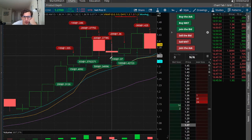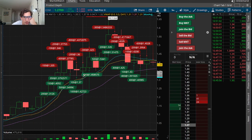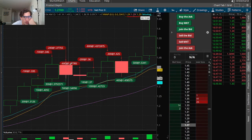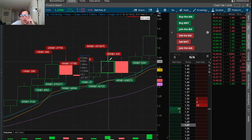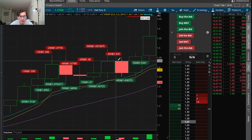And then here we had a nice little bull flag bounce off the 9 EMA into VWAP. See, for example, here I'm selling way too soon. I got 2 cents there. I was in nice share size. If I would have held, I could have got another maybe 5 or 6 cents on 600 shares, and that could have been a $36 profit right there.